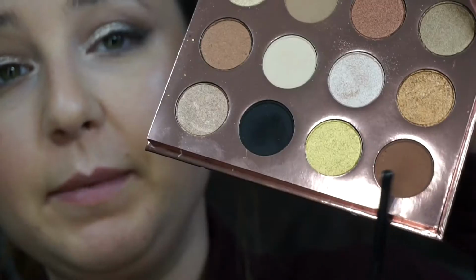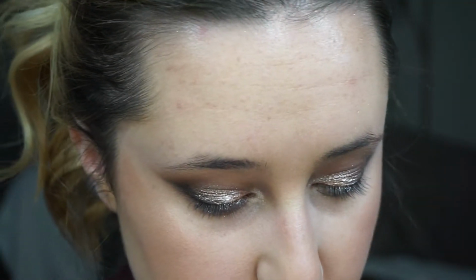So we're gonna go back to the eyes. I'm gonna do my lower lash line. So I'm gonna use the 3 brushes that I used earlier. I'm gonna take this color here on the smallest brush that we used, and I'm gonna place that on the lower lash line.